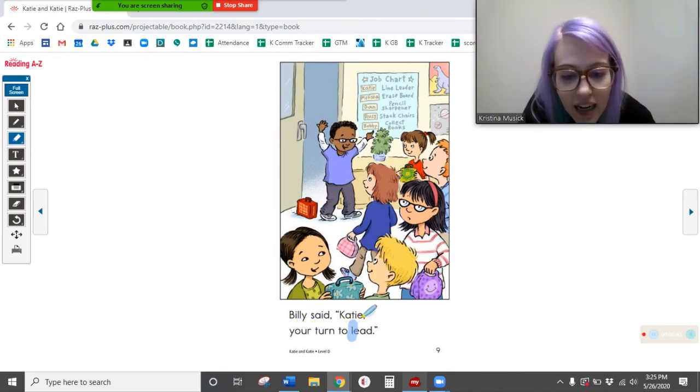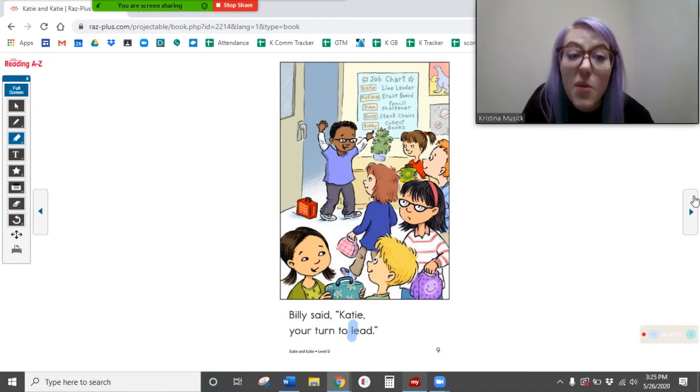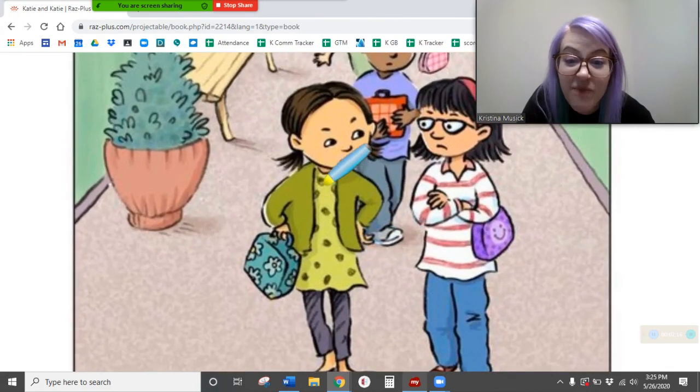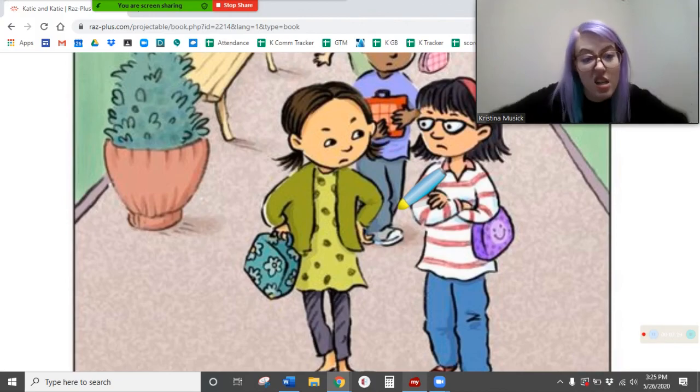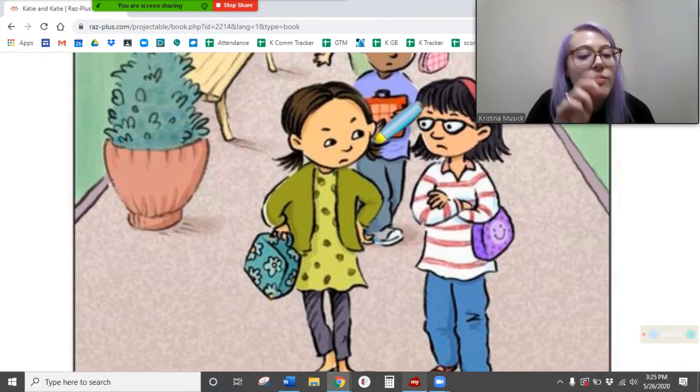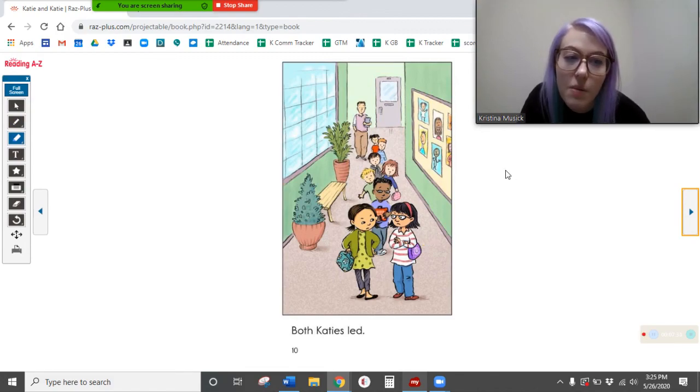So let's try reading it. Billy said, Katie, your turn to lead. That makes sense. Let's read it again. Billy said, Katie, your turn to lead. If they both read, they both jumped, I wonder if they're both going to lead. Two line leaders. Both Katies led. Oh man, and they do not look happy about it. If we look at their faces, they have their arms crossed, their hands are on their hips, they're both kind of frowning, and their eyebrows are up. I bet they're feeling a little, maybe not angry at each other, but maybe annoyed that they're both getting tricked and they don't know what job they're supposed to do.